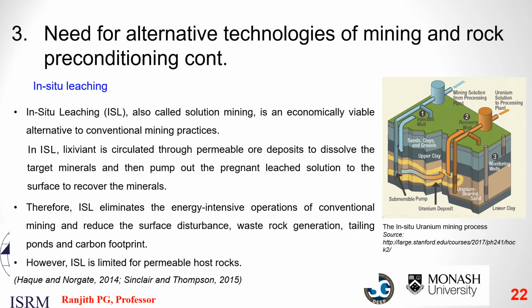With the unavoidable drawbacks of conventional mining methods and declining ore grades, the mining industry will be forced to concentrate on alternative mining technologies. In situ leaching, or ISL, is one such alternative mining method. It is a non-invasive mining method which was initially used for uranium mining by the former USSR and the United States. In ISL, lixiviant is circulated through a permeable ore deposit to dissolve target minerals. Then mineral-rich lixiviant, also known as pregnant leach solution, is pumped to the surface to extract the minerals.